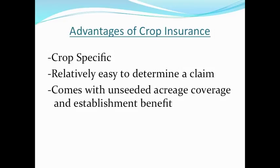Crop insurance comes with some other things like an unseeded acreage benefit, unseeded acreage coverage. If it's too wet to seed, there's some coverage there. If you get a crop established and you get it blown out or it doesn't establish properly, there's a little bit of coverage there per acre that is an advantage. And you can buy the low level of crop insurance coverage and get this advantage.